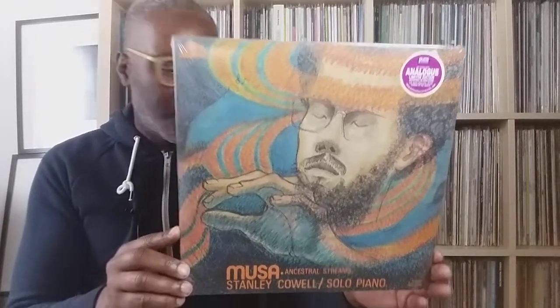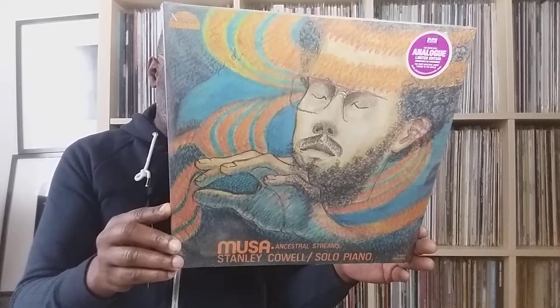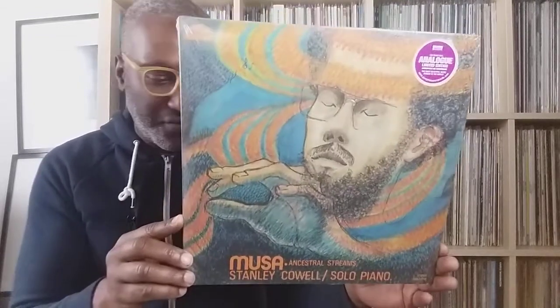Right, the second album today, a lovely slice of jazz, which I picked up from the Pure Pleasure website. And this is by Stanley Cowell. You might have heard of him from Music Inc. And he's done solo as well as collaborative work. He's pretty much worked with everybody who's anybody in jazz. And this album is called Musa, Ancestral Dreams. And it's a solo jazz piano odyssey. Originally 1974 and on the Strata East record label.